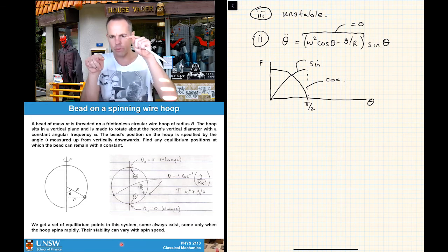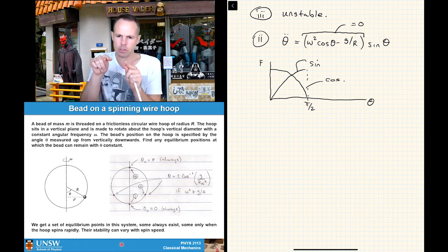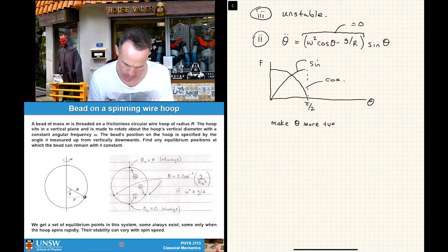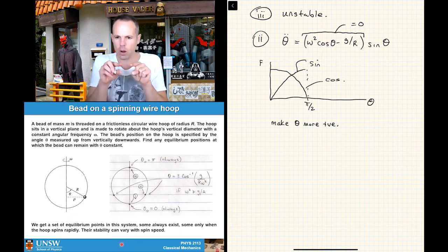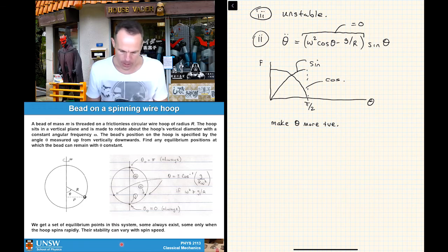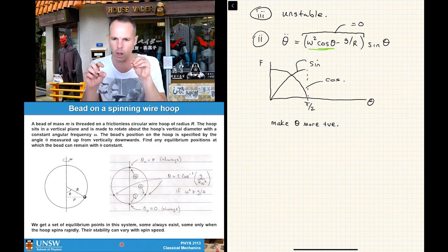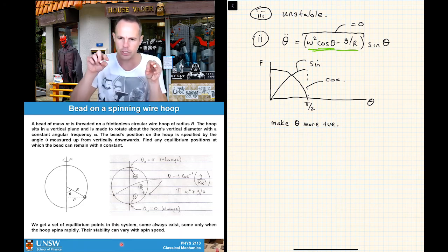So when we're at that equilibrium point where theta is somewhere between 0 and 90 degrees, which is why I've only drawn sine and cos over that range, we need to think about what happens as we work our way through that, right? So if we make theta more positive, then what will happen in here is that our cos theta will become smaller, right? Because cos is a decreasing function of theta. And so this cos becomes smaller, which makes this term on the front become smaller, which drives this overall term here negative, right? Omega squared cos theta becomes smaller than g on r, so it becomes negative.